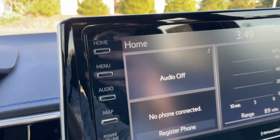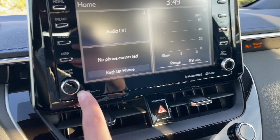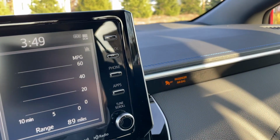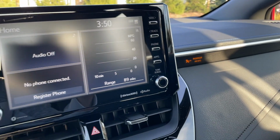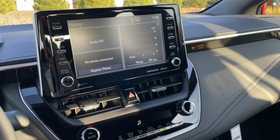Here are some hard buttons. You will have a home button, menu, audio, map, a volume knob, and a tune knob, and a few more hard buttons on the right. As I said, it's an 8-inch screen, and it does have Apple CarPlay and Android Auto.